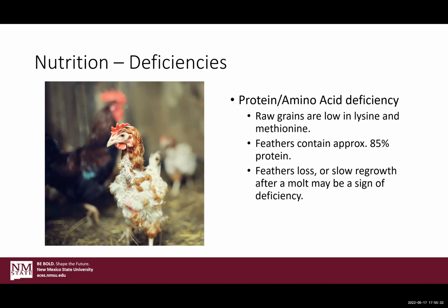A lot of times that occurs if they're overcrowded. And you'll get one low man on the totem pole that gets picked on a lot, literally, and they'll pluck the feathers down on that bird. And so you just want to be careful that you're not dealing with that versus something more nutritional. Nutrition would be the next question, and then the third question would be disease, but it's more likely a pecking order situation than nutrition.